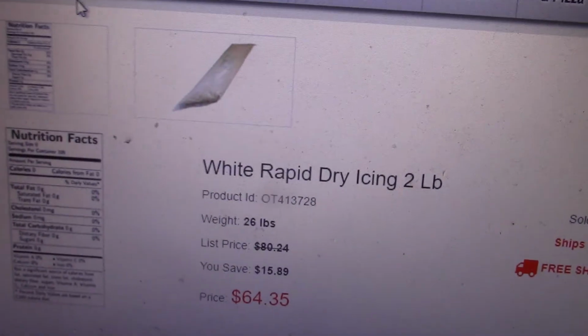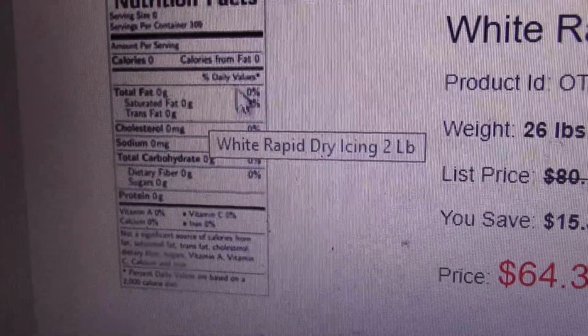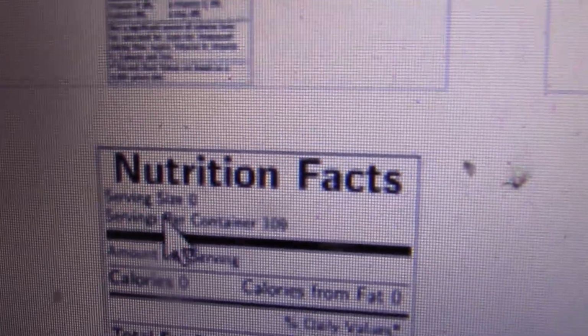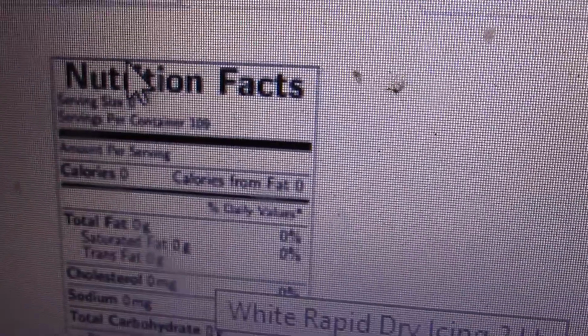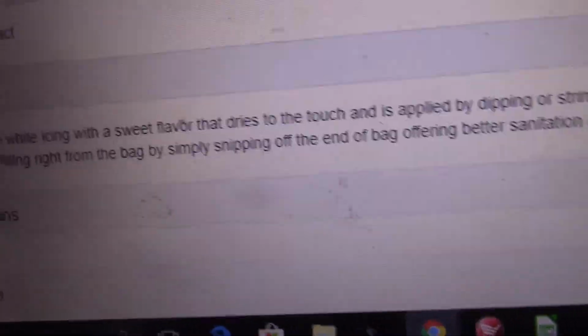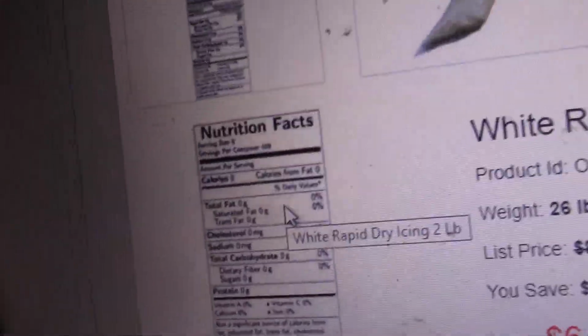Oh, here we go. Rapid dry icing. No fat. Look, there's nothing in it. No calories, no fat, no sugar. And this is probably the most laughable of this serving size section, where it's 309.0 serving sizes per container. So you will get a bunch of nothing, but there are 309 of nothing in this very confidence building. Very nice job, Lawrence Foods. Very nice job working with FoodServiceDirect, Lawrence Foods, and pretending that these manufacturers don't see that their stuff's presented.